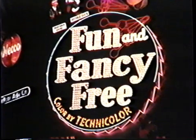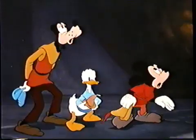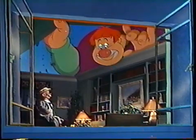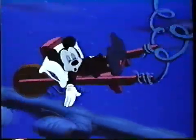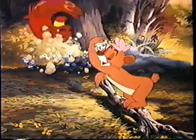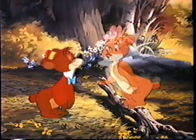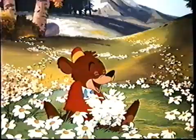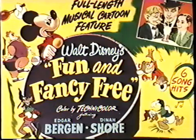Walt Disney's 1947 feature, Fun and Fancy Free, is composed of multiple segments, a format called a package feature. The two stories, Mickey and the Beanstalk and Bongo, were originally developed as full-length feature films. Here's the behind-the-scenes story of how they were paired up to create a fun and fancy-free feature.